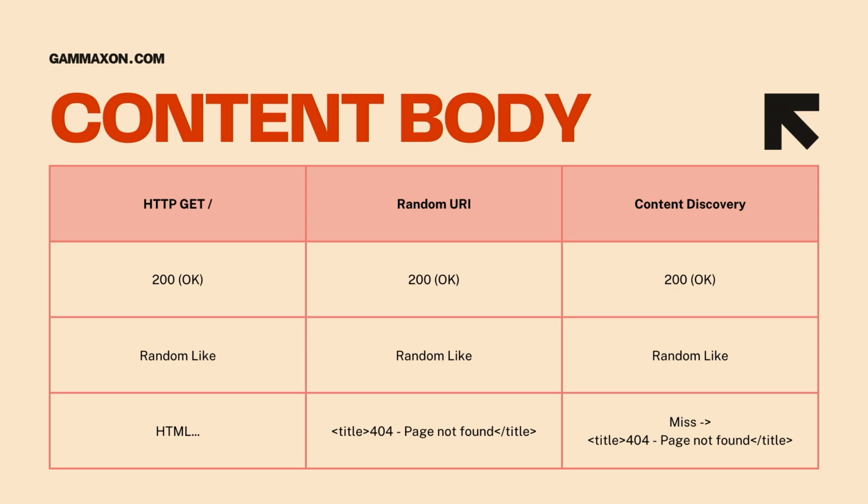So if we can look for some keywords there, or baseline what a bad request looks like based on the body versus a good one, we can figure out if we get a hit or miss when we're doing content discovery. Those are all servers that are manageable, right? You could figure it out, even if it is a little bit painful.